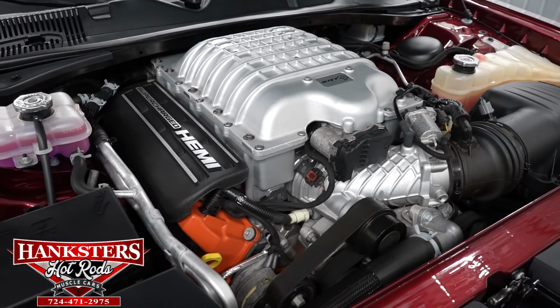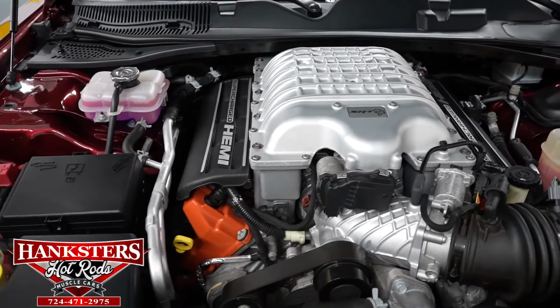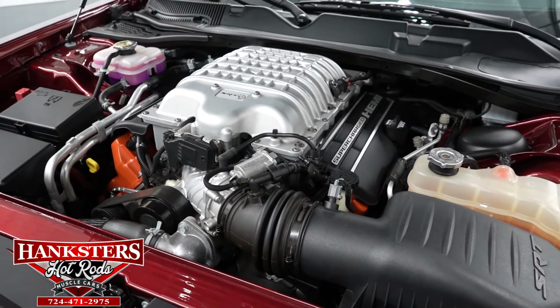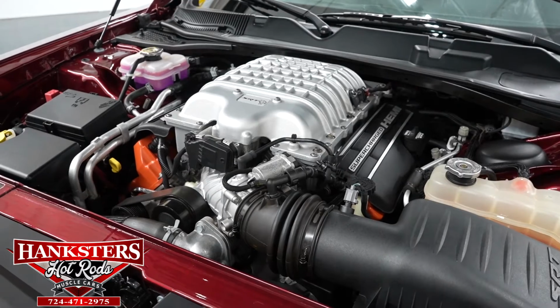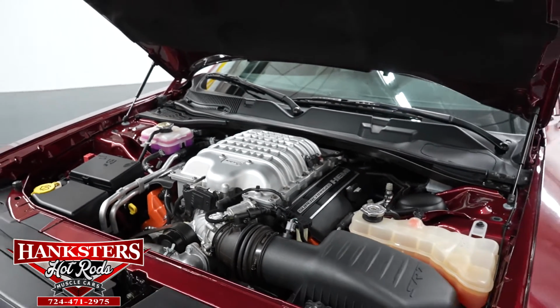Again, power steering car. It's got the power rack and pinion in it. Power brake car, as I just went over, it's got the 6-piston Brembos up front, 4 in the back, all of which are Brembo disc brakes. Just going to be an outstanding performance car for you. So again, supercharged 6.2 liter HEMI.